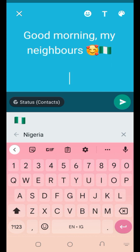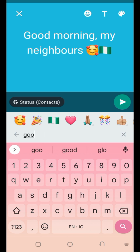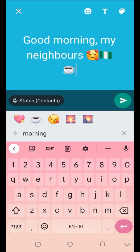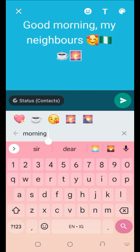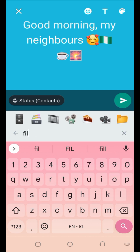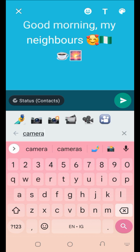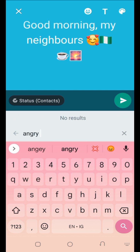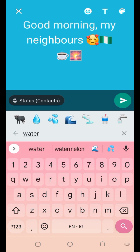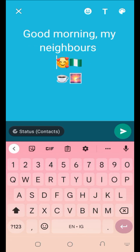So apart from Nigeria, when you type something else, maybe like morning, tea, good morning, whatever it is, so love, hate, anger, school, home, whatever you want to express, once you type it, it's very easy for them to bring out the signs that show what that thing is, so that you don't go and use emoji signs that you don't know what they stand for. And people that know will start bashing you if you're ignorant of what each stands for. So I hope with this you would use your emojis better.